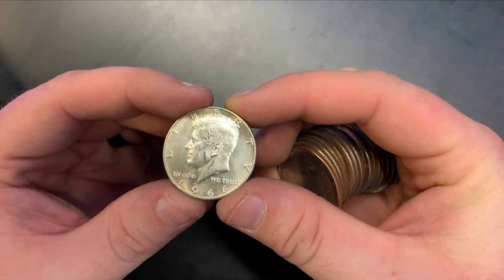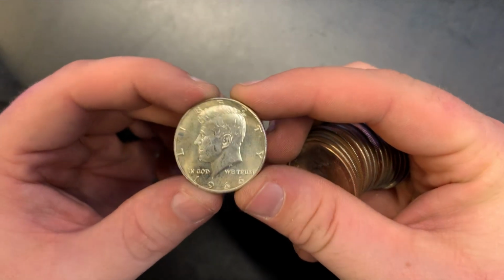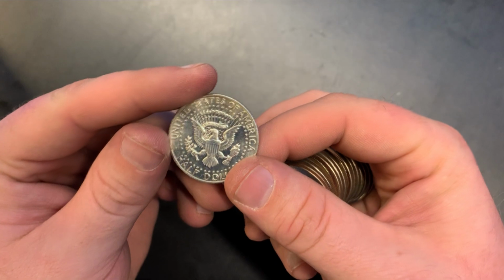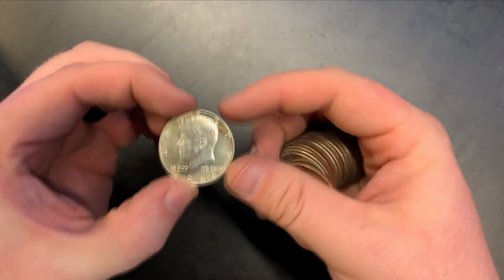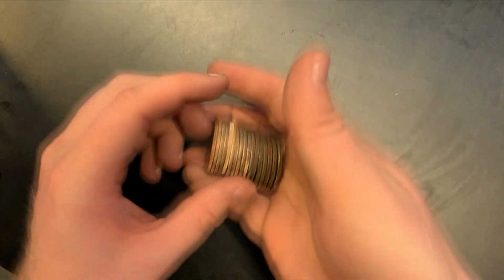It does kind of have that refined finish on it, if you will. So that could be what it is there. Nice looking coin. Camera just really doesn't do it justice. So that's awesome. We'll set that to the side. I'll try to keep that one separate.